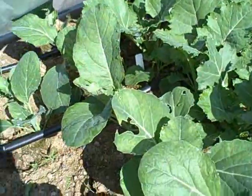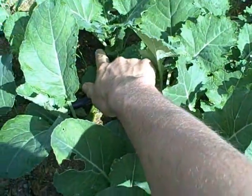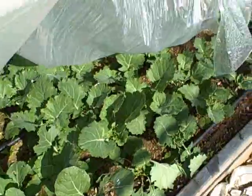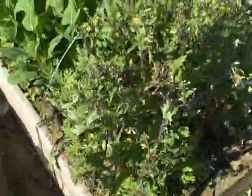And then here is what looks to be some more kale. What does this one say? My name tags wore out, so I can't really tell what they are. But this has got to be some triple curled dwarf or something like that kale. Now this bed I'm also very excited about. So this was some Red Russian that overwintered, and I transplanted it into here, and it's all going to seed.